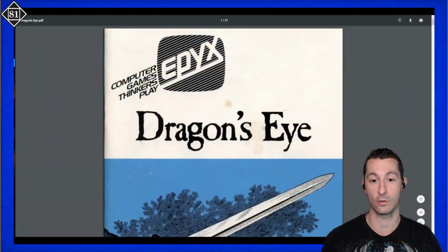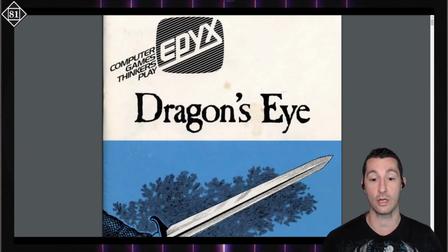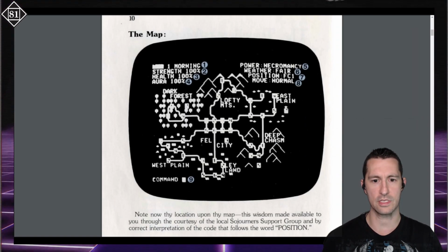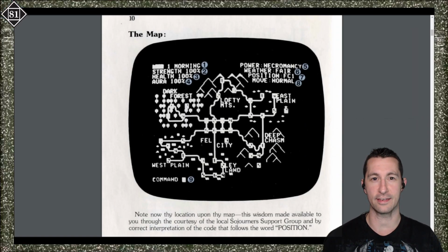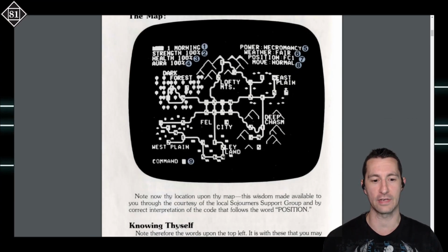We do have the manual, the full manual for Dragon's Eye. This is the same company that brought us the Dunjonquest series. And I wonder if it's done by the same person or not. So there's the map. You can tell the difference between the Atari and the Apple II version. Apple II was high-resolution graphics.